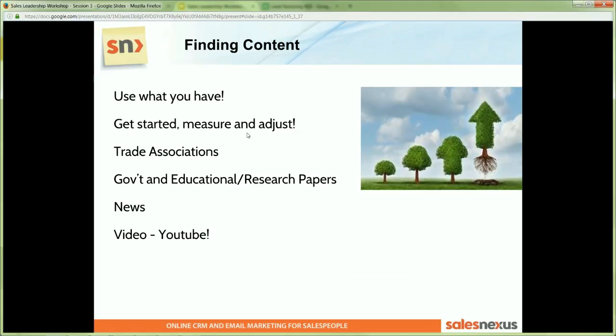You don't have to write the content yourself. It can be something on somebody else's site. It could be a trade association in your industry and a study that they've published or something like that. It could be something published by the government, educational institutions, research papers. Could be news.